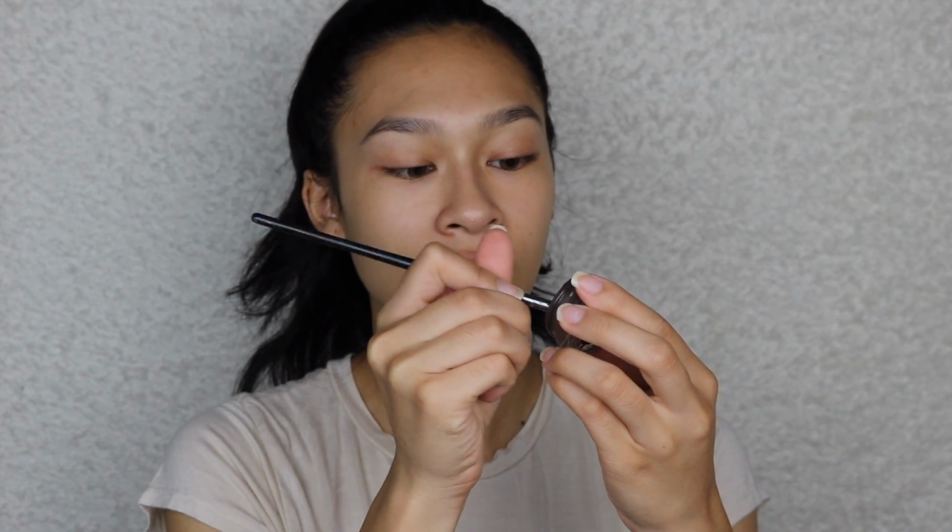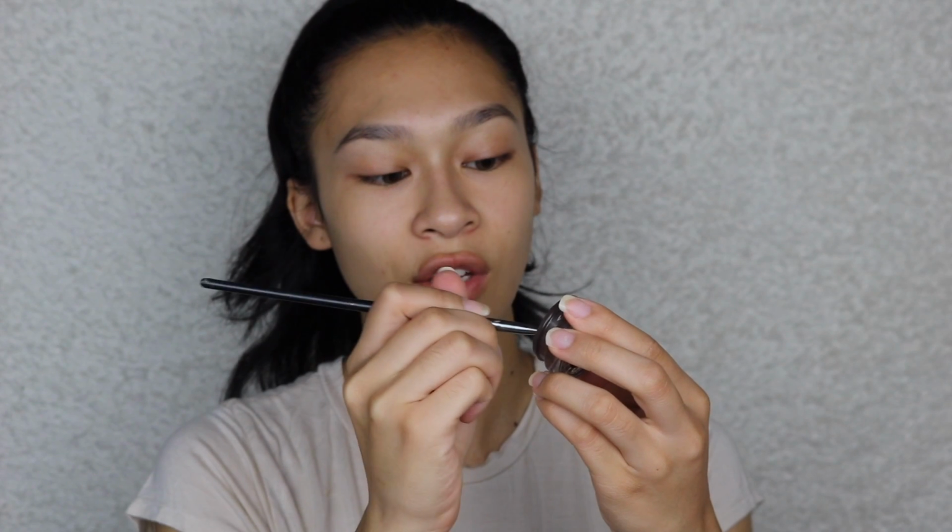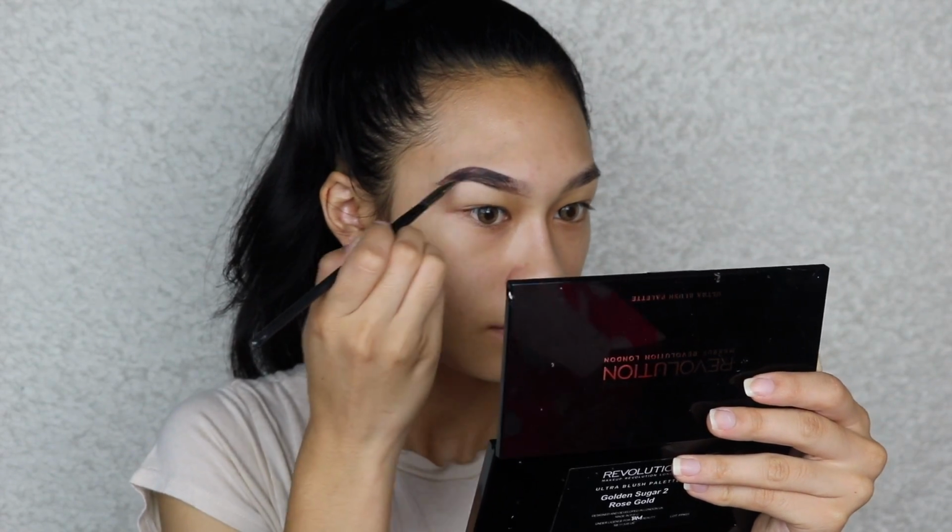So I'm going to take the Anastasia Dip Brow Pomade in dark brown, and I'm going to take this with my BH Cosmetics brush, and this is a no-name brush. I just know it's from BH Cosmetics. It was in one of their discontinued sets, and I'm going to go ahead and do this trick where I apply the product on the brush and then I squeeze it so all the product is on the brush and the brush is now in a fine point. So I'm going to go ahead and fill in my brows.